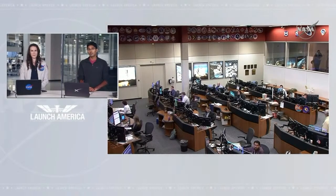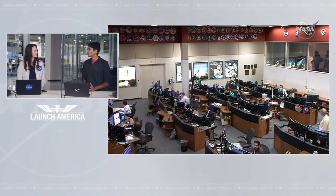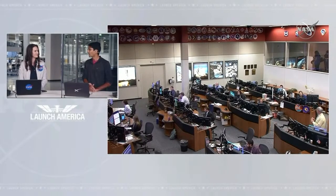As we step out of integrated operations or joint operations with the International Space Station, we'll transition into mission control here in Hawthorne, having mission authority, and transition all of those calls to the Dragon to ground loop.